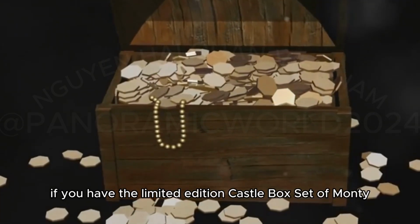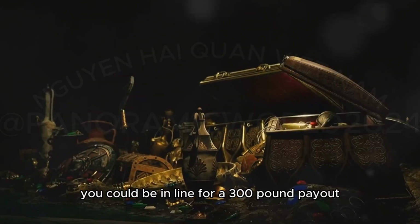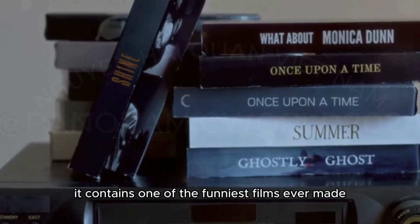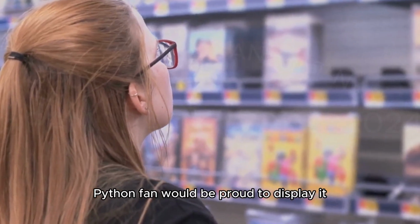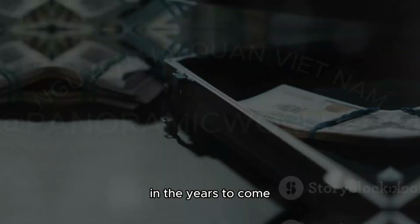If you have the limited edition castle box set of Monty Python and the Holy Grail, you could be in line for a £300 payout. This box set is highly sought after by collectors. It contains one of the funniest films ever made in a beautifully designed castle-shaped box. Any self-respecting Python fan would be proud to display it. It's only going to increase in value in the years to come.